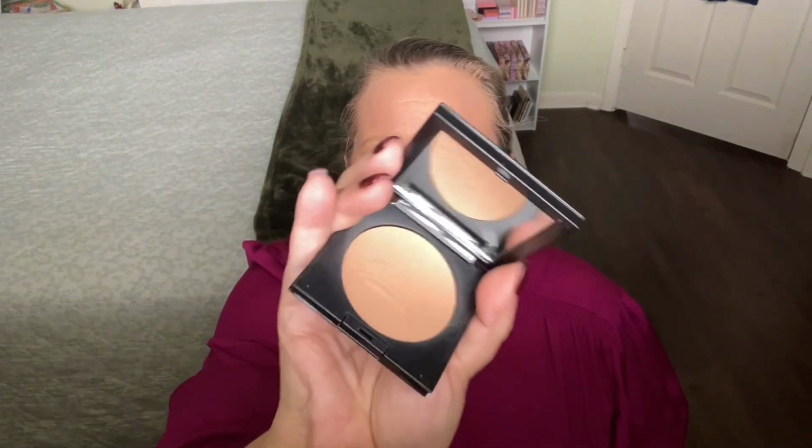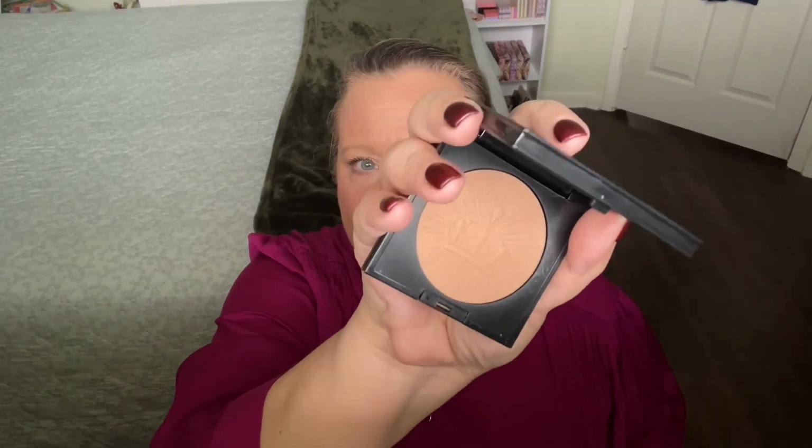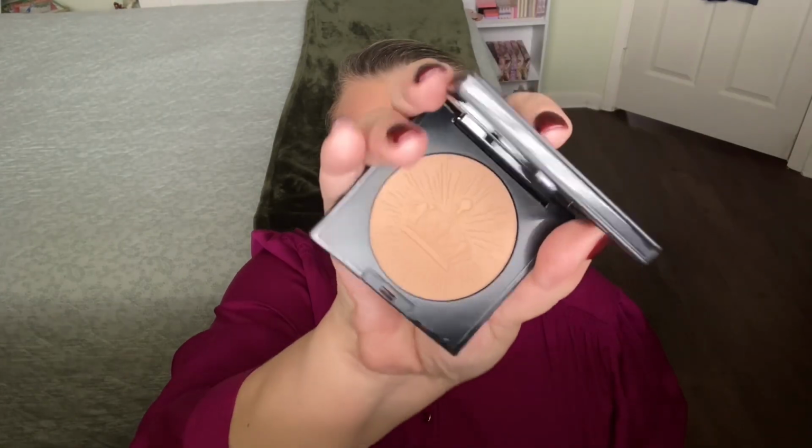The last bronzer that I tried that I want to give you my review on is the Pat McGrath Skin Fetish Divine Power Powder Bronzer. It comes in 5 shades. My shade is Naked Desire. The shade names, I don't know how they come up with these. The packaging is really luxurious and pretty. I really like the engraving here in this bronzer. And again, I purchased this because it had a neutral to cool skin tone.